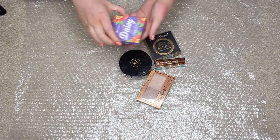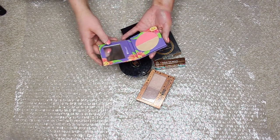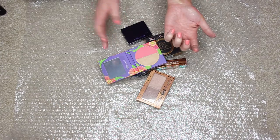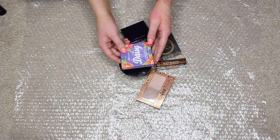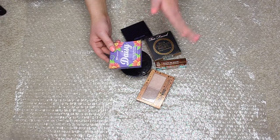Next I have this duo from BH Cosmetics. This is the Floral Blush Duo in Daisy. Now this is stunning, but I think all I've done is swatched it. I'm going to see what the colours look like. So that's really pretty, and that's quite pretty as well, but I'm going to go ahead and get rid of this because I haven't used it. I've had it for probably about 3 years, so it's at the point where I just need to get rid of what I'm not going to use.